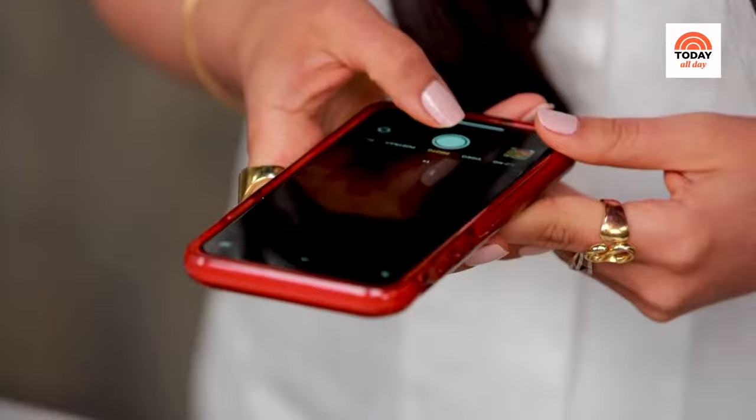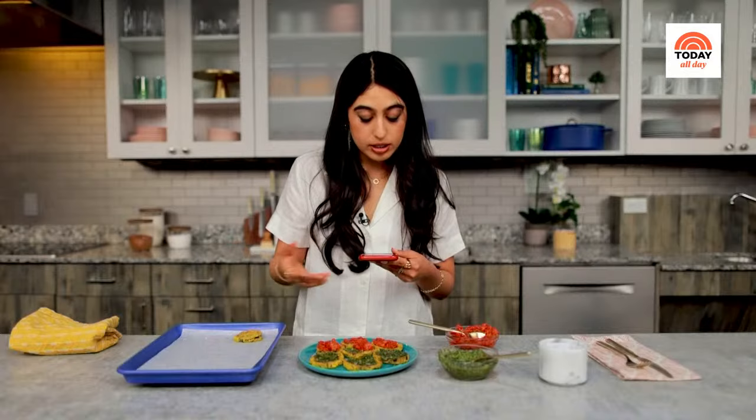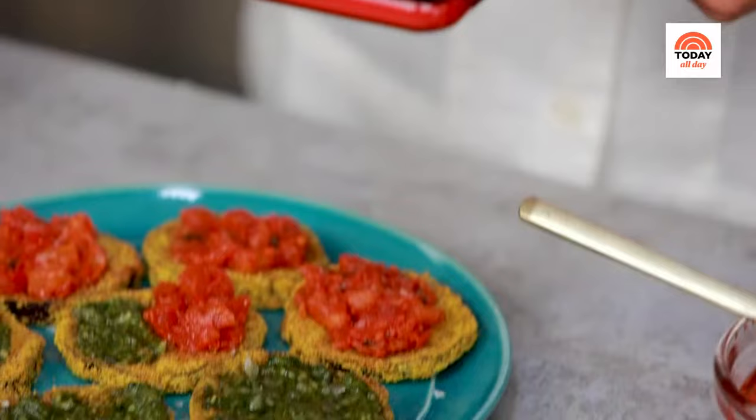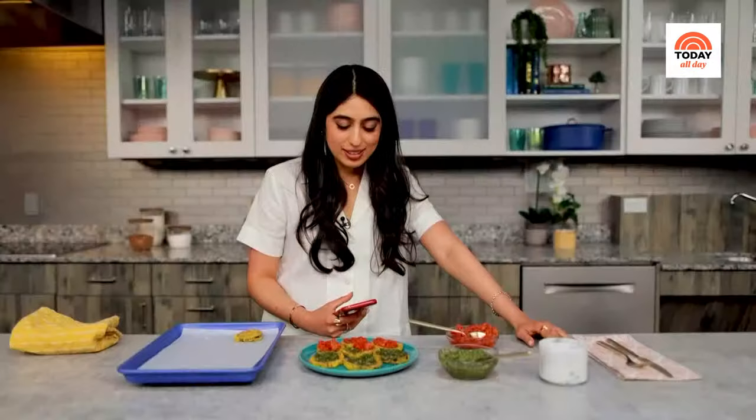And again, feel free to use whatever toppings you want. This is truly very customizable to your liking and your flavor inclination. Or whatever you see at the store that you're like, that looks good, I'm gonna put that on my breaded eggplant. I support you. Even hummus, I just thought of that, even hummus. That's what I'm gonna top this with next time.